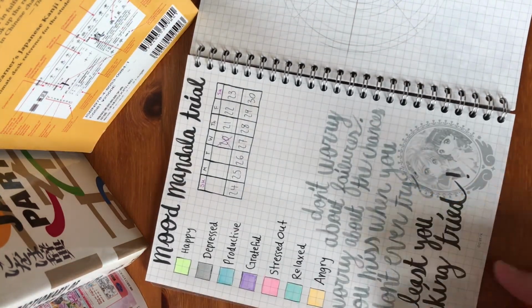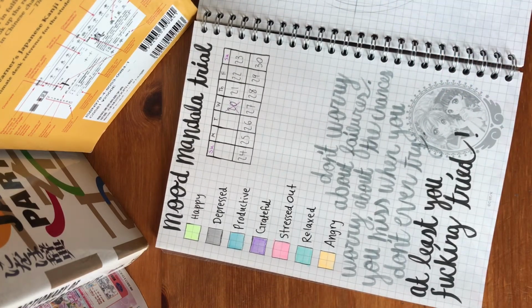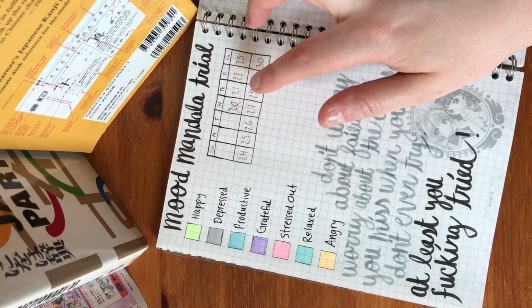And then here is my trial mood mandala. Boho Berry was where I first saw the idea. Actually, I don't think I've seen anyone else doing it yet. No, I have, I lied. I don't remember the names though, but Boho Berry is the most notable one. So this is a trial because I just started it yesterday.